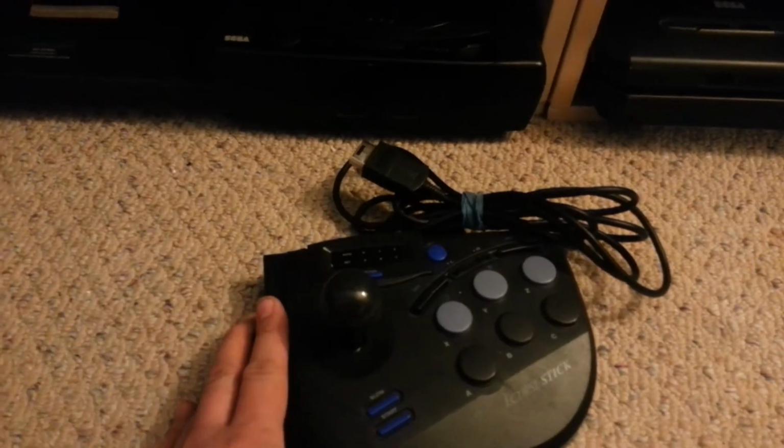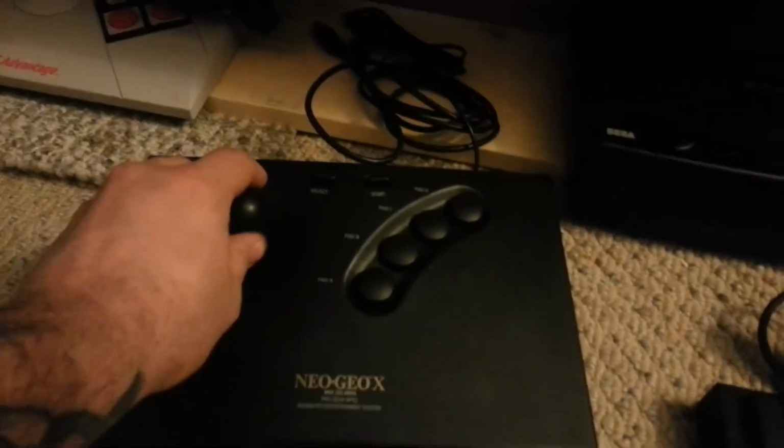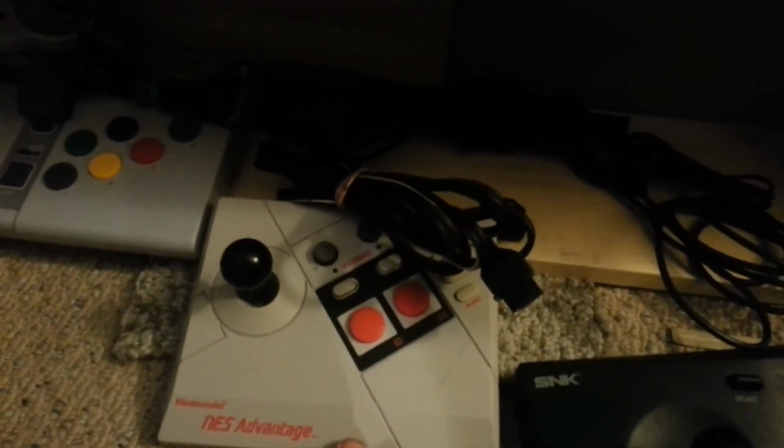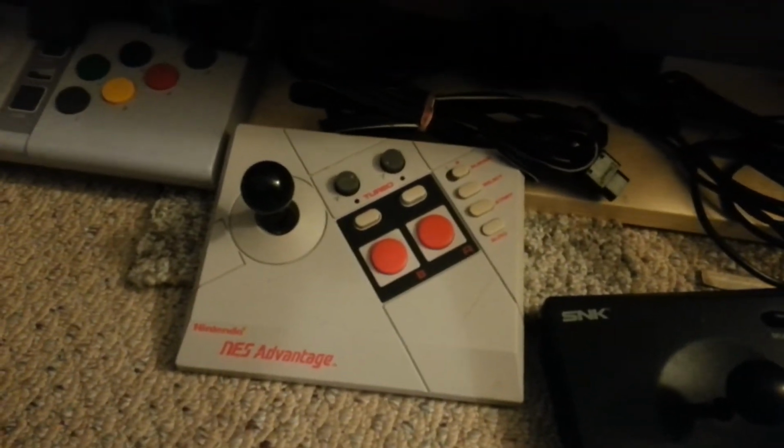arcade stick. Really good arcade stick. I can't complain about this one at all. Really happy with it. We've got the Neo Geo arcade stick. Really good. I like that it clicks. Pretty cool. Right beside that, we've got the NES Advantage. One of the best controllers for the NES system. I mean, aside from it just being an arcade stick, this is probably one of the best.